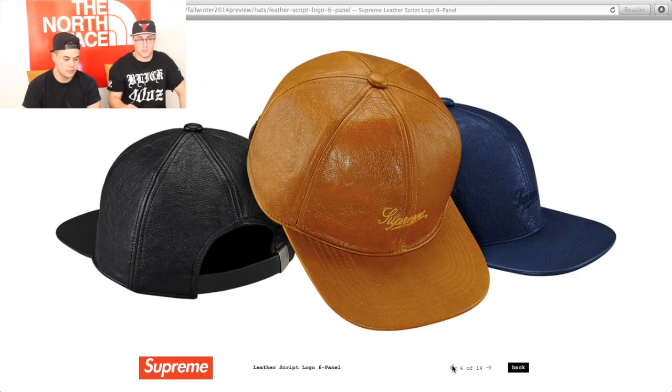I love their little script font that they do. They usually put that script font on their older looking pieces, like their aged pieces, I would say, like it's supposed to look naturally aged, but they do it themselves. I think that they put that on all their different pieces.